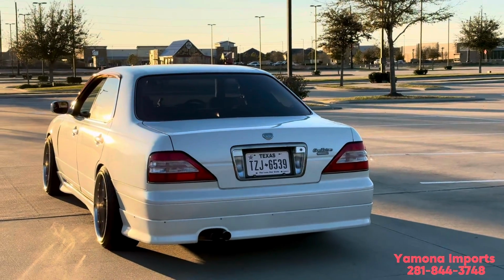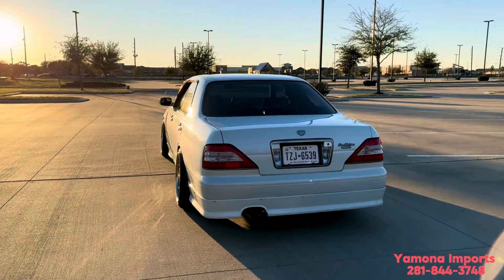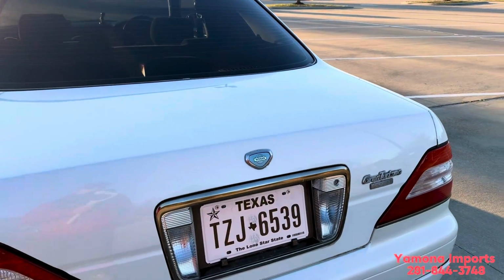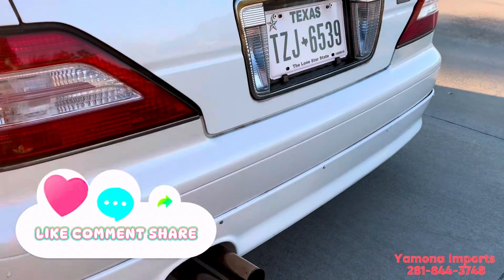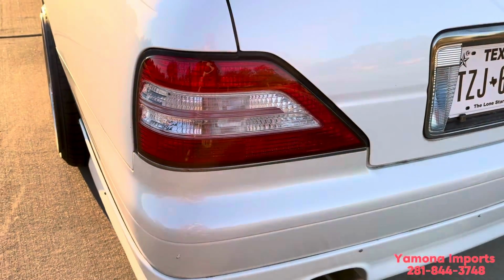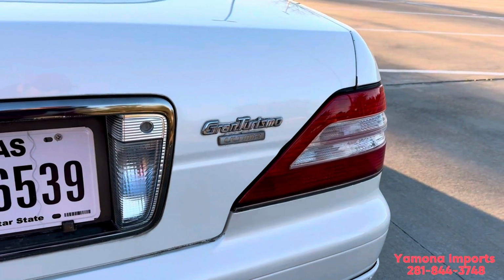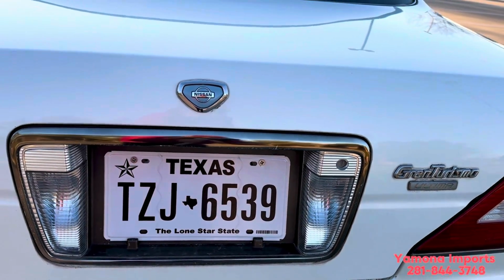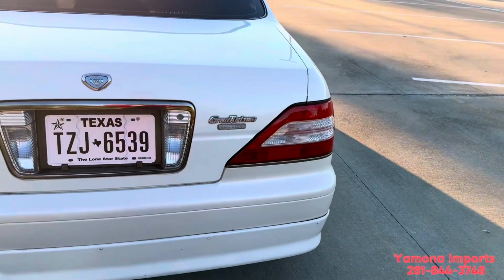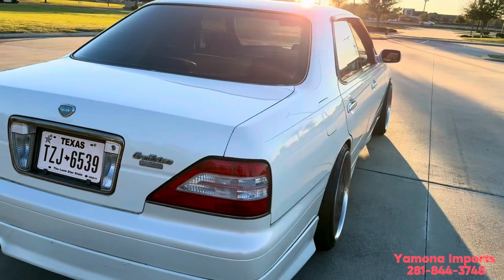So let's take a closer look. I'll show you around, and then I'll show you the inside. After that, I'll put my camera down next to the exhaust so you can hear the startup and the exhaust note. It's really nice, and it has pretty nice taillights also. I don't know why, but it looks much better than the other Gran Turismo that I have. Oh, by the way, this is the Nissan Cedric. They call it Gran Turismo Ultima. They do have a regular Gran Turismo Nissan Cedric, but here's the thing, I don't see any Cedric spelling or anything here. But hey, it is a Cedric.